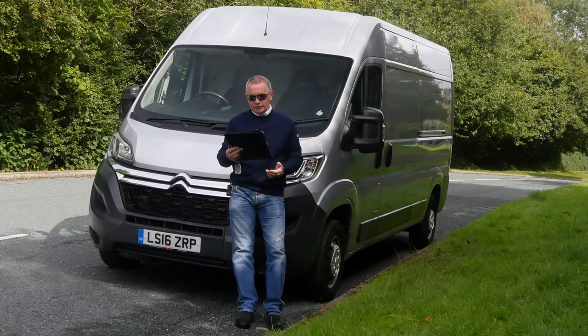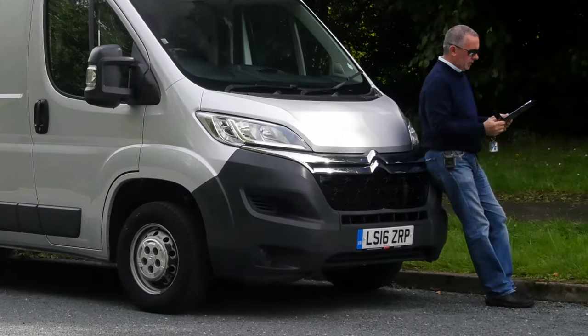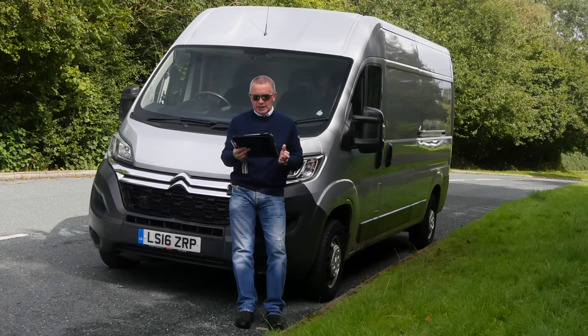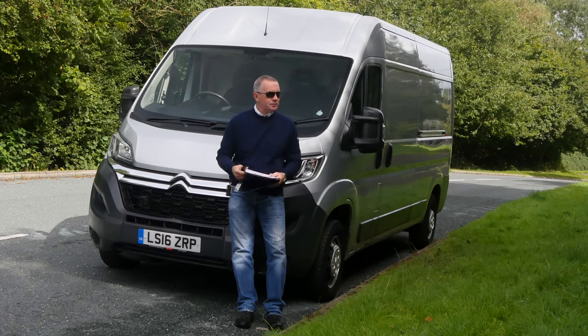I'll give you some rough fuel economy figures. Urban 30.7, extra-urban 44.8, and combined is 38.2. A top speed of 93 miles an hour, a 0 to 62 time of 21.6 seconds, 129 brake horsepower, 16 valve engine.